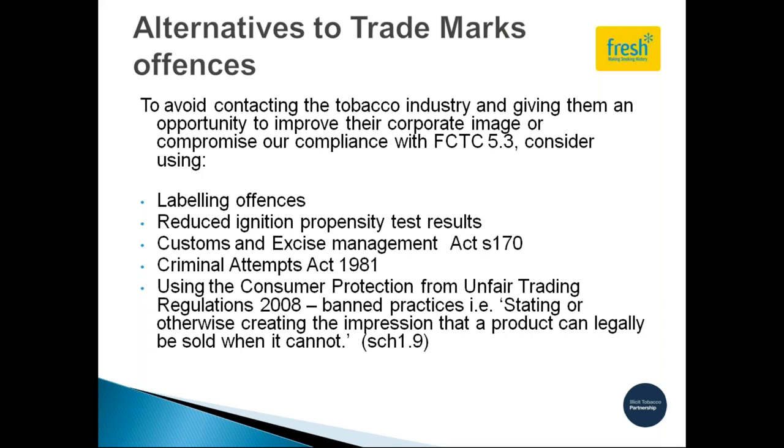So I've listed a few alternatives there, and a lot of these do require, when you get to court, some context given to the magistrates or to the judge. So labelling offences, and the context there is these are not just bureaucracy, they are for a purpose, to stop people taking up cigarettes and to help them stop smoking. Reduced ignition propensity test, it's definitely the only point where non-compliant cigarettes are more dangerous than those that actually comply. But it's not fail-safe, reduced ignition propensity, but it is something that magistrates can understand.